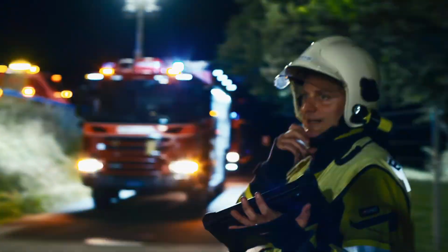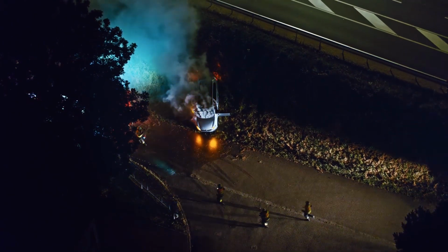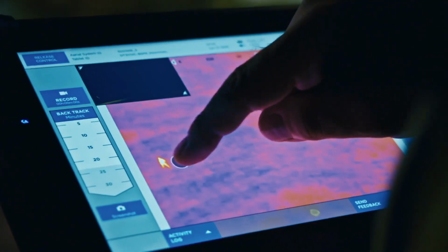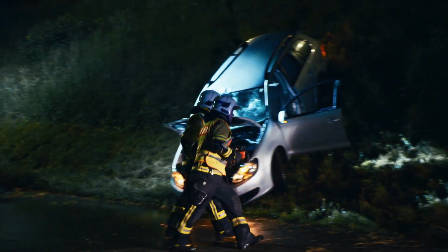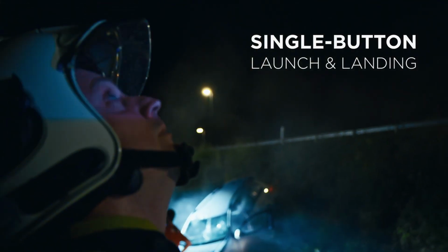Deployment is just as fast. It can be mounted on top of a vehicle or carried in a portable case and launched in under a minute. Once it's airborne, it becomes an extension of the team, providing calm, constant oversight while responders focus on what matters most. This isn't about flashy tech or aerial footage. It's about trust, safety, and smarter decisions in the moments that matter most. In the chaos of an emergency, this system doesn't just fly, it shows up, stays up, and helps bring control back to the ground.